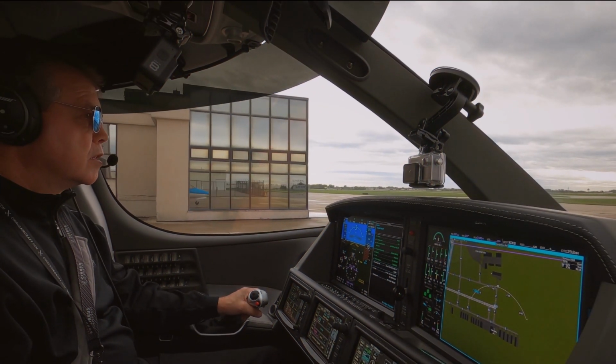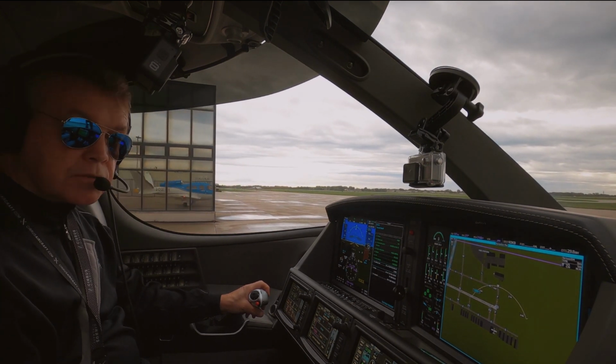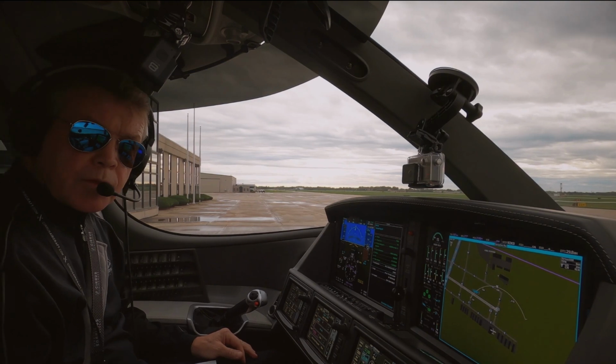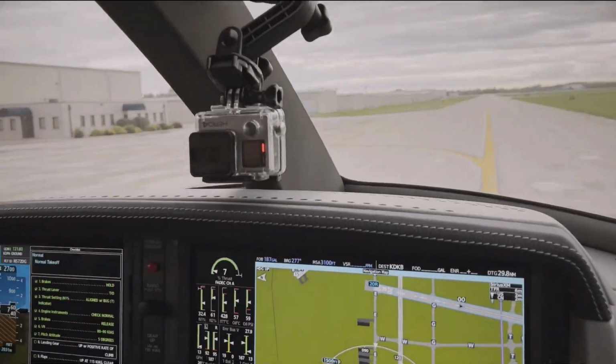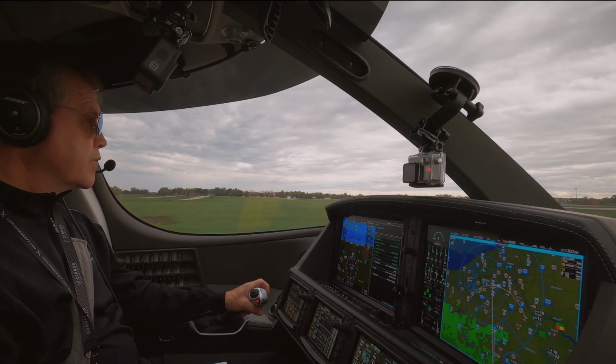Jet 7 Delta Golf to Page Tower, taxi to runway 20 right via Echo. 20 right via Echo, 2 Delta Golf, thanks. Tower, runway 20 right, clear for takeoff. Clear for takeoff, 20 right.